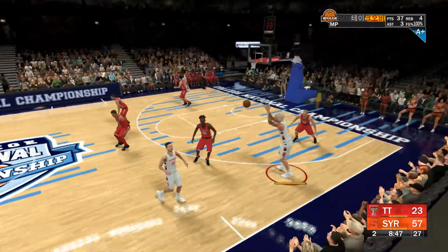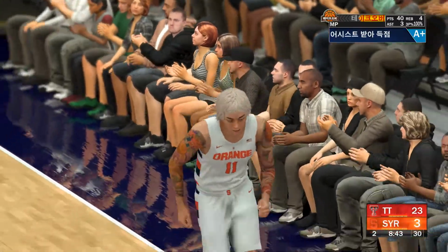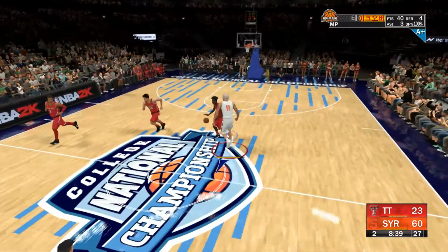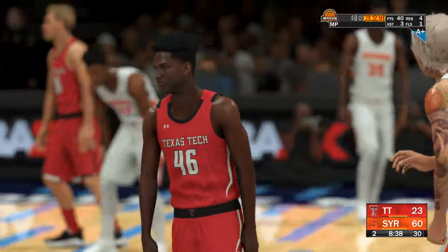This could get even more out of hand if they continue to put up points. What a performance we are seeing. Well, it's been a great start for this offense here in the second half. 4 for 4. And the foul called on MP. MP. That is his first foul of the game.